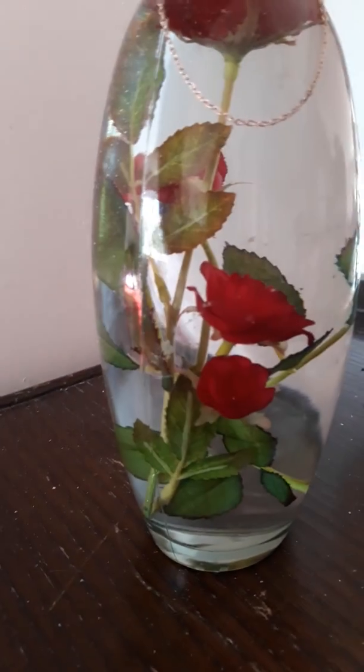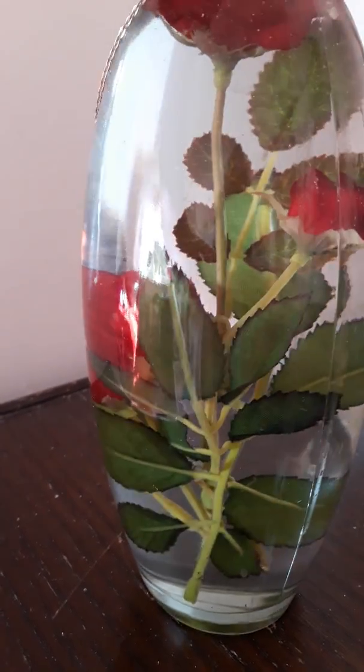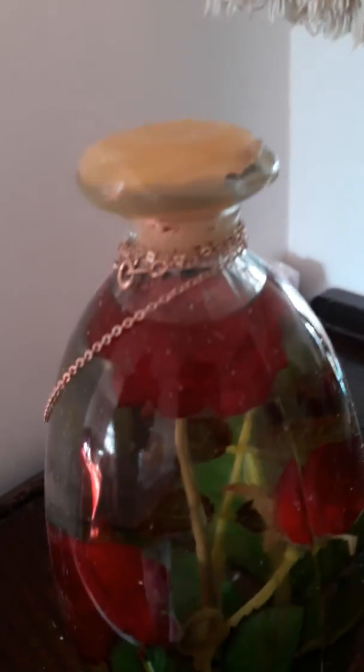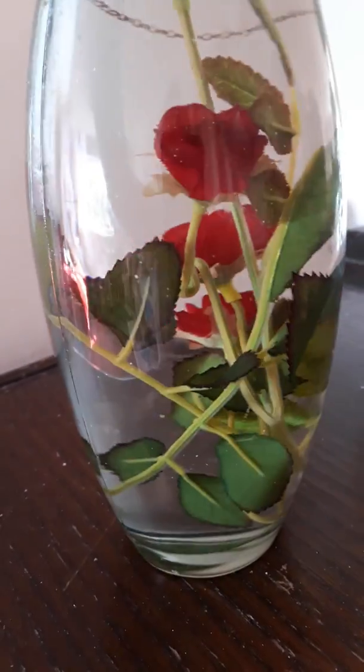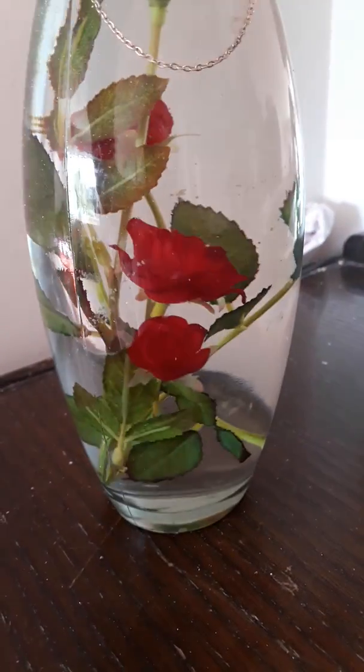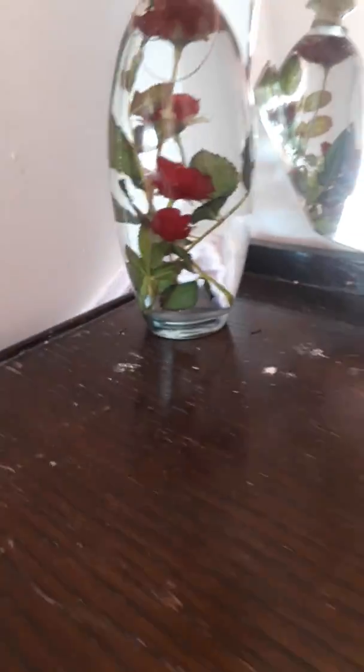I like this. This was from a charity shop, and this is oil with little pretend roses in. It has a wax top. You remove the wax top, pull the wick out, and you can use it as a lamp. But I don't want to do that. It's just too pretty. Excuse the mess. I've got to sort all my nursery out.